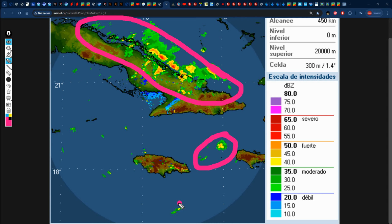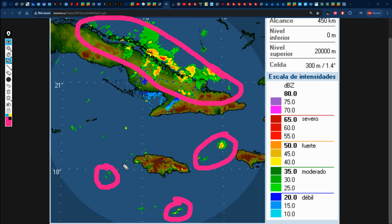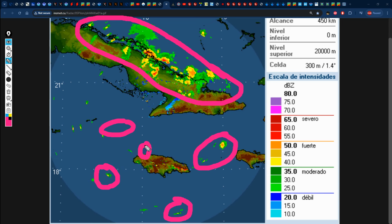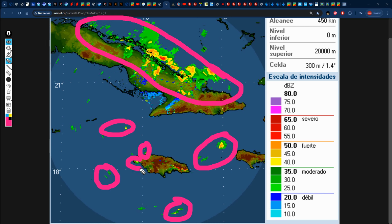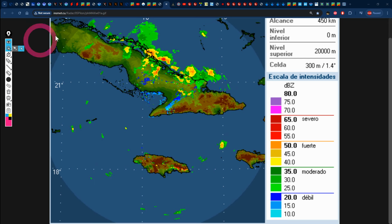We can also see some rainfall right there to the south of Jamaica, some isolated spots of rainfall right there to the west. Some rainfall, as a matter of fact, right there to the northwest of St. James. Some rainfall as well across portions of Westmoreland as we speak. Maybe Negril getting some isolated showers right now.